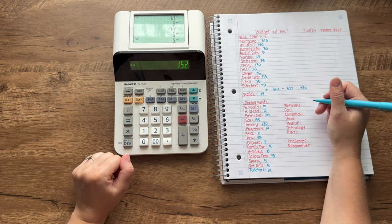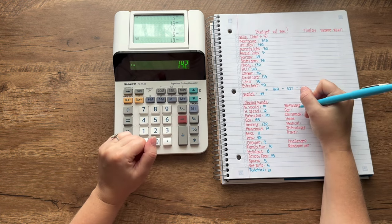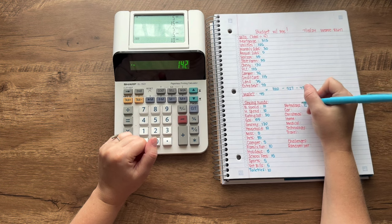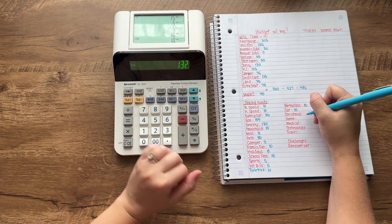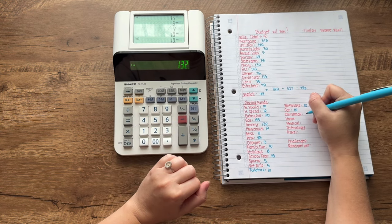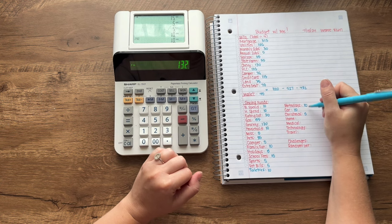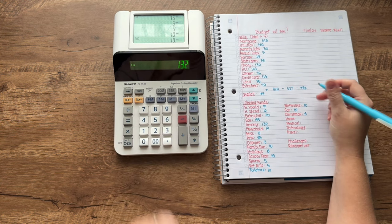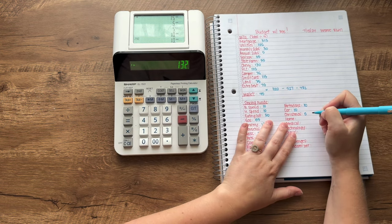So in birthdays, we're just going to do 10. In car, we are also going to do 10. And then Christmas, we are just going to do 5. I'm going to beef these up more when we stay with my mom, since we'll have more income. So that's just what we're going to do for the time being.